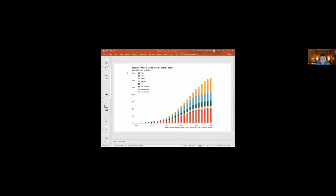And in terms of where that demand is going to come from, obviously China has a massive domestic market for electric vehicles and it's servicing that market itself. United States, obviously a really key market as well. And then Europe in terms of Germany, France and the rest of Europe and the UK. That's the sort of distribution in terms of growth.